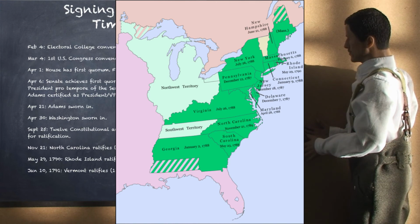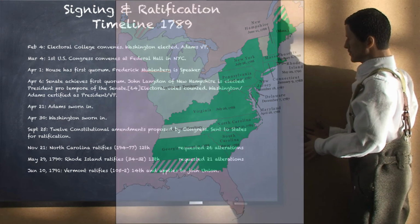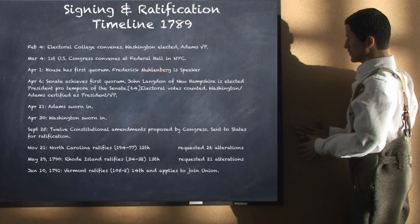And you can also see in this map here that Maine was not a state, it was part of Massachusetts. But you can see that the very first state was Delaware, December 7th, 1787. The very last one was Rhode Island, May 29th, 1790. And New Hampshire on June 21st, 1788, became the number 9 ratifying state, which made it the official constitution. And that was the beginning of our constitutional government. So that's basically the story of the Constitution being ratified. And so the next step is we're going to look at the 12 proposed amendments to the Constitution. And that's the next episode.